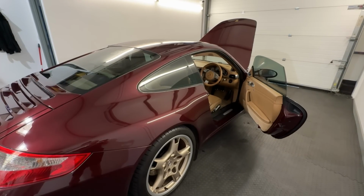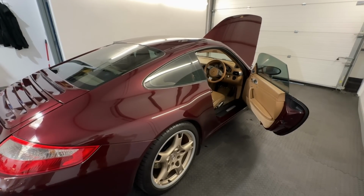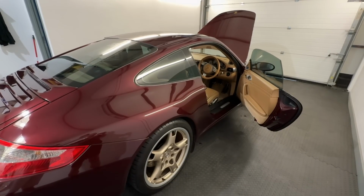So guys, there you go, a little walk around for those who like to do something on their own, or if you're a shop owner and you also need a bit of inspiration.